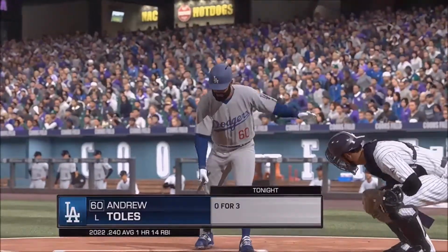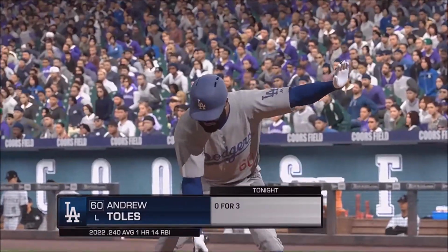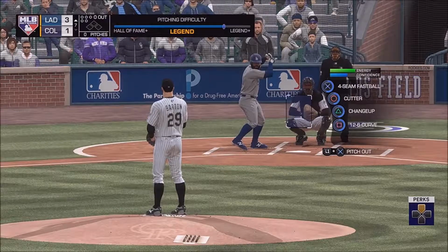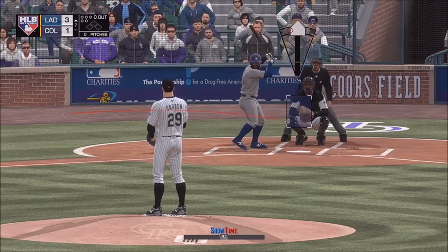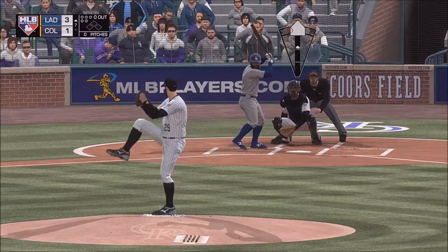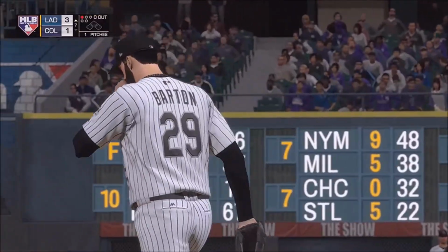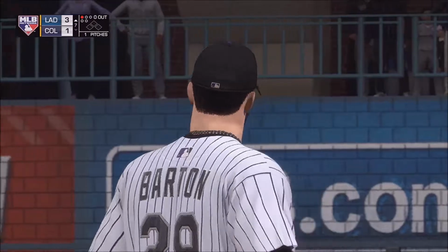And Andrew Toles, so we are facing the Dodgers. He's 0 for 3 today. We are down 3-1. It's the 7th inning. So, try to get a 1, 2, 3 inning here. Our guy's back at the plate.